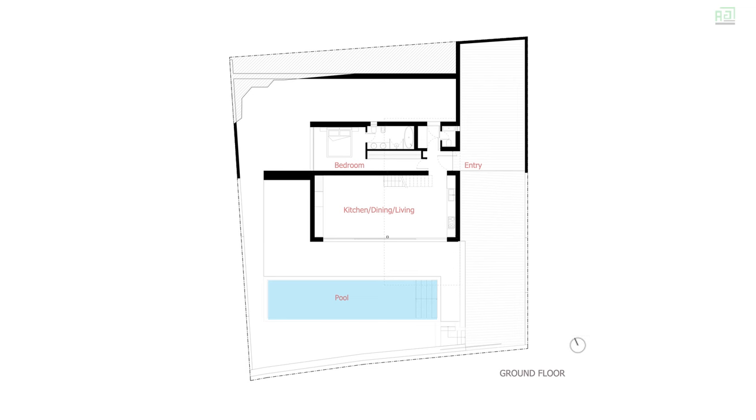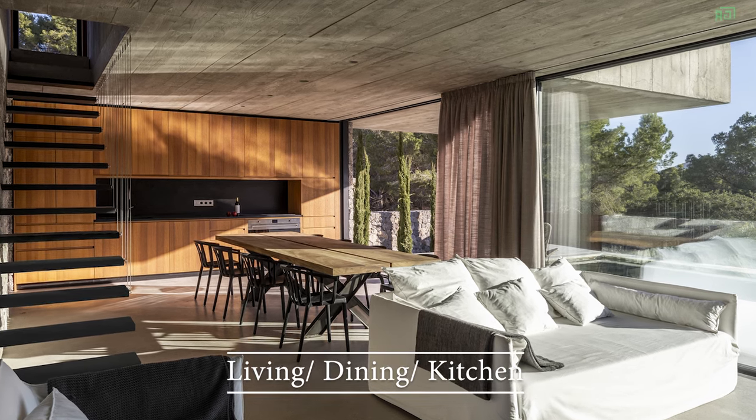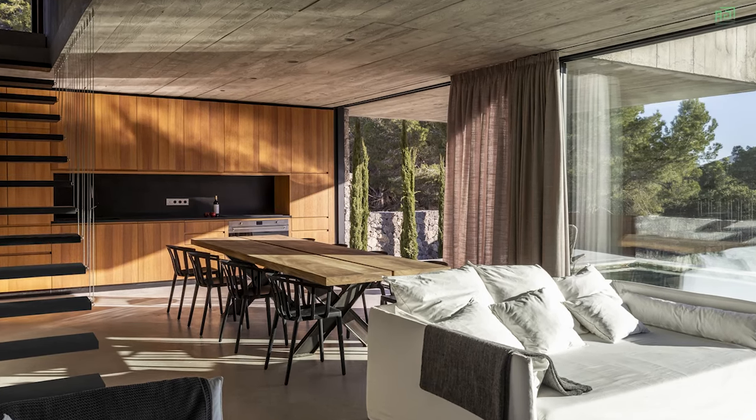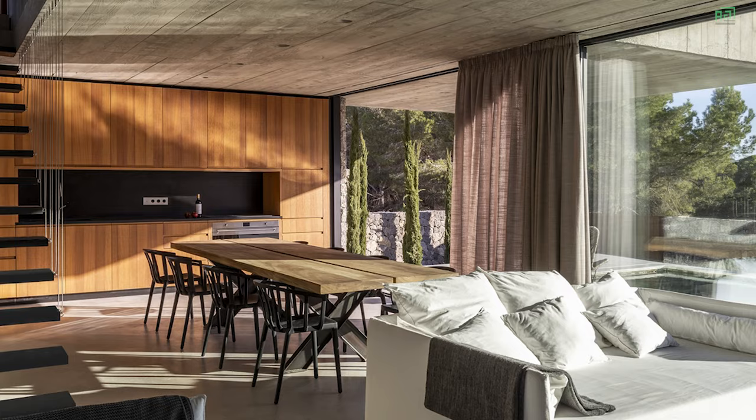At ground level, a longitudinal volume with an east-west orientation hosts the primary living spaces, including an expansive open-concept living/dining/kitchen area that seamlessly transitions into the outdoor pool area. Natural stone masonry lends a rustic charm to this level, accentuating the connection with the surrounding environment.